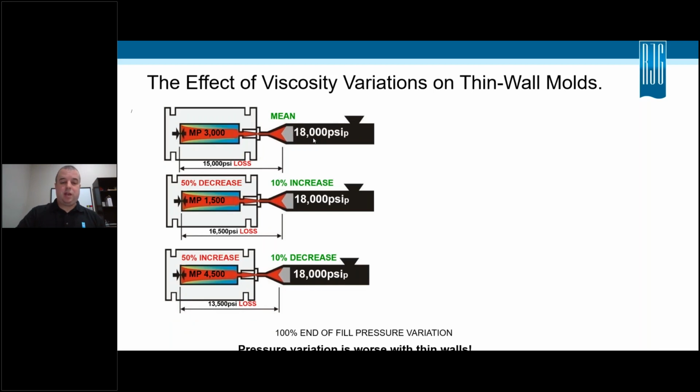We had a mean of 18,000 this time on the molding machine, and still the same cavity pressure of 3,000. So we had a total of 15,000 pressure loss. Now we have the 10% increase. Well, remember that pressure loss is what's going to vary directly with the effects of viscosity. So viscosity goes up by 10%, so does the pressure loss. It went from 15,000 to 16,500 now. So what's left for the mold pressure? Well, it's the 18,000 minus the 16,500, and now we only have 1,500 left in the mold pressure. So that's actually a 50% decrease.